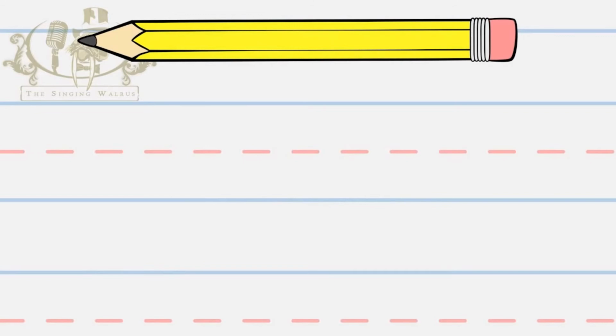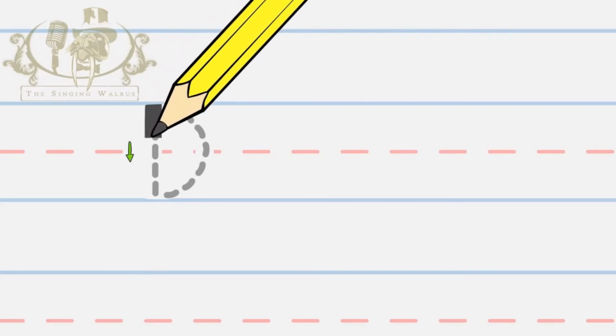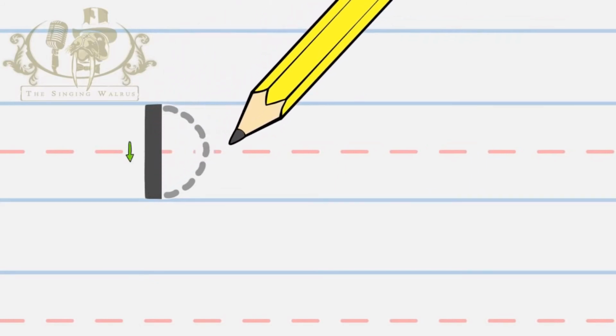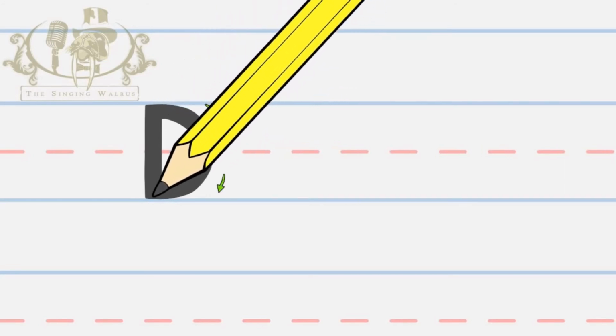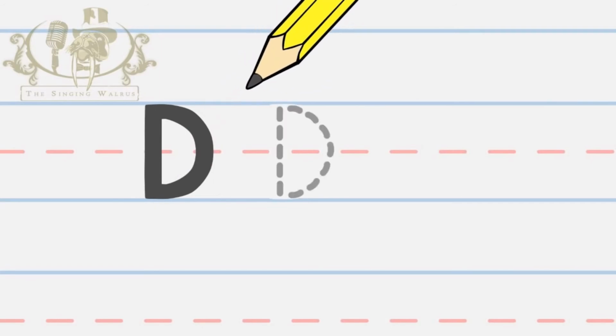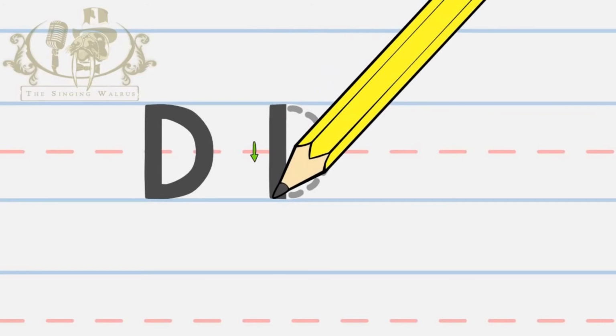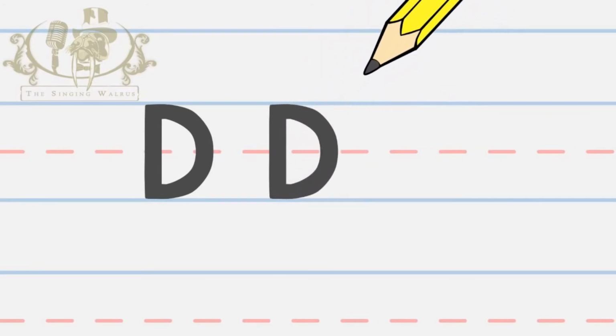First, we'll write the capital D. That's the big D. Start at the top and make a line down. Go back to the top and go around to the bottom. Let's try it again. Down, around to the bottom. Now you try. Now, check if you did it right.